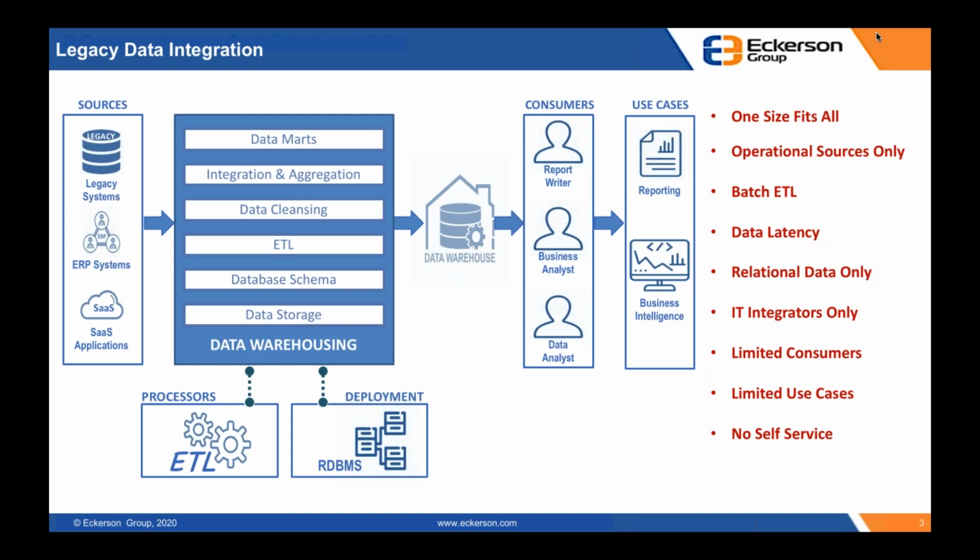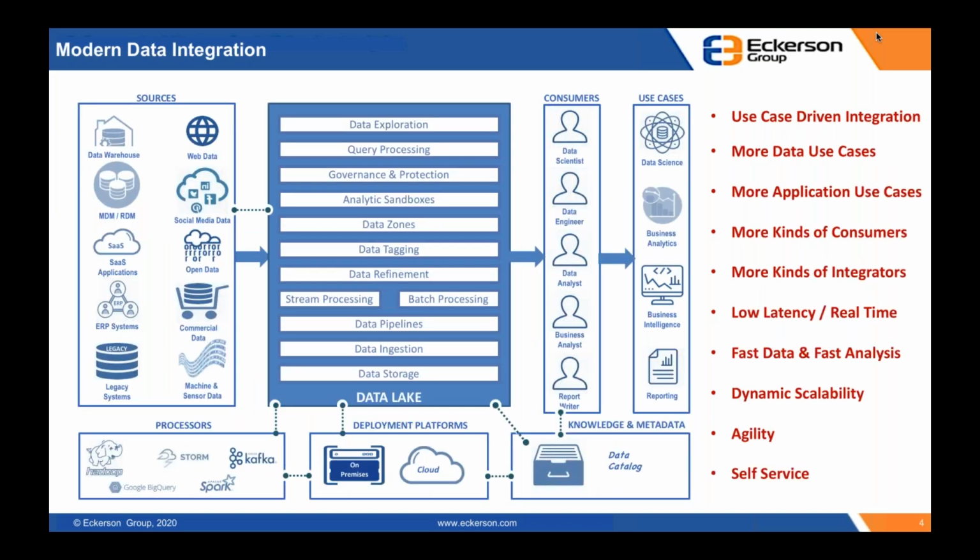We simply have to move away from the age of ETL and move into a world of modern integration. Modern data integration is substantially more complex than that old ETL world. In the age of big data and data lakes, we have more data sources. We have more kinds of data. We have more kinds of processing. We have more use cases. We have more kinds of data consumers and more kinds of data integrators.